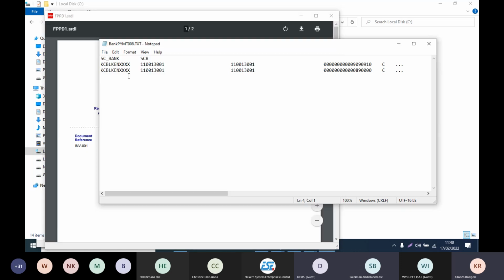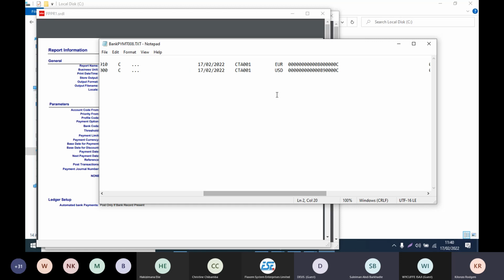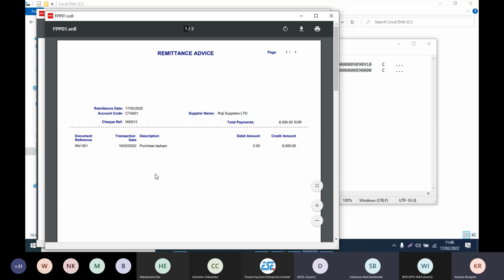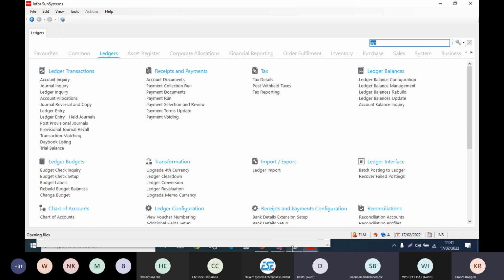The file has some fields, the bank SWIFT code if it's required, the account number, the amounts and the currencies in which the amounts are to be paid. So we can add other information that the bank may require for you to do the payment. Then here we have the remittance advice generated, which you can either email or print. So there's just so much that you can do with Infor SunSystems, booking your transactions, reporting. For customized demos on any area or tool that you may want, you can request and we'll do it for you.